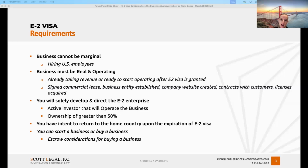If you are able to get things like contracts with clients, that's going to be extremely helpful. Also, if you're not able to get contracts, but you would be able to get letters of intent from potential clients, that will be helpful evidence to meet this requirement. And if you need any licenses to operate this type of business in the particular state, you would be submitting those as evidence, again, that the business already acquired the licenses, the business is ready to start operations, and really the only thing missing is you coming to the US and starting the operations.